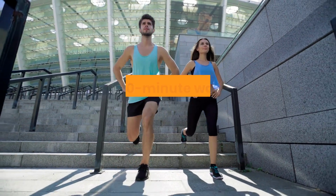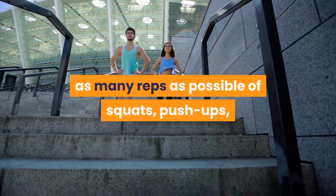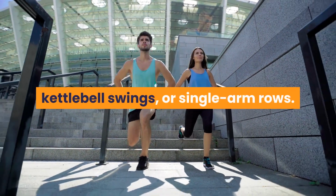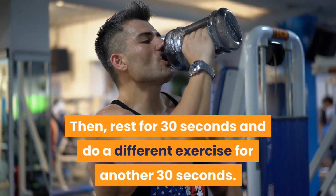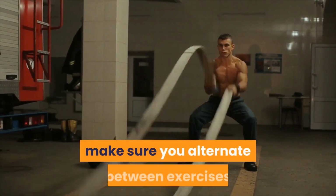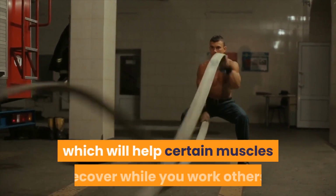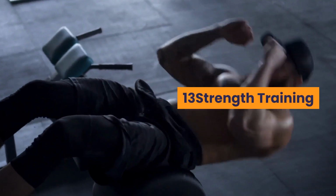Try this HIIT workout. After a 10-minute warm-up, spend 30 seconds doing as many reps as possible of squats, push-ups, kettlebell swings, or single arm rows. Then, rest for 30 seconds and do a different exercise for another 30 seconds. Continue for 10 rounds. Choose any of your favorite exercises. Just make sure you alternate between exercises that work different muscle groups, which will help certain muscles recover while you work others.